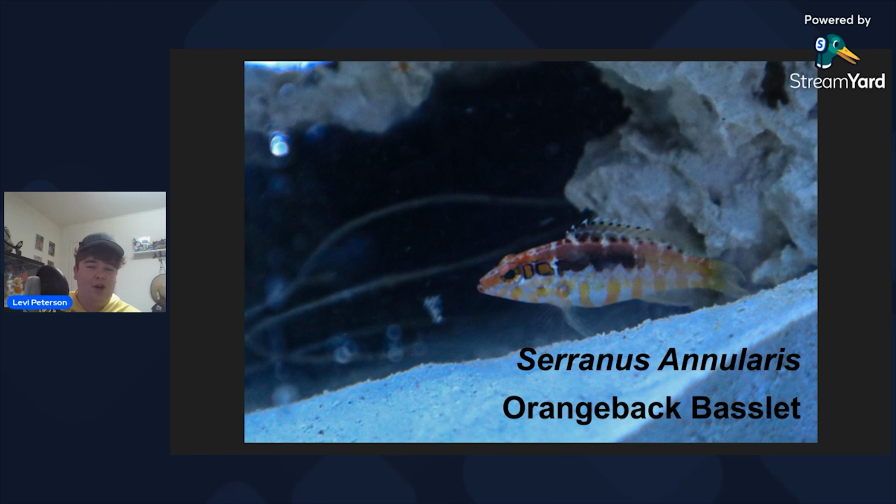No, it's not. It looks very similar, I'll give it that to them, but it has some different markings. It has like two orange dots right behind its eye, that's a really distinctive look. And then it has a little more orange to it and a totally different pattern, but it does have some similarities. Serranus annularis, the Orangeback bass, comes from deeper reefs, anywhere from 60 to 150 feet, around that range.